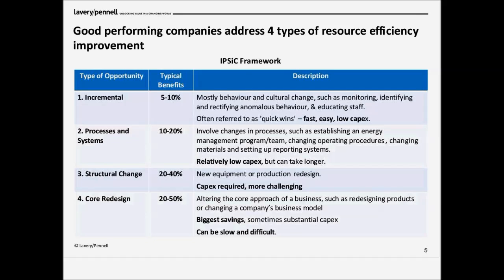The third area is structural change, and this is the one that most engineers love because this is about shiny new equipment that's more efficient. And so what we find is that many companies spend a lot of effort finding those new bits of equipment.